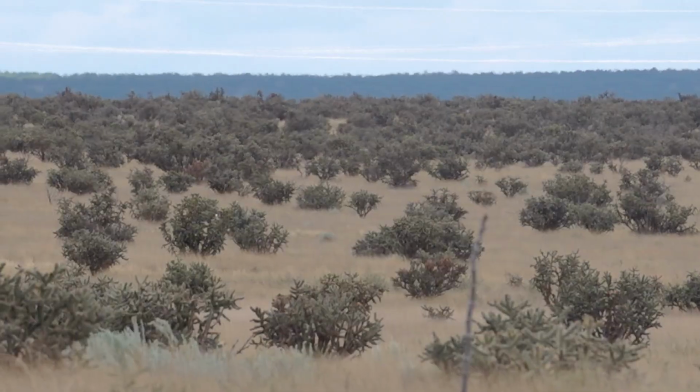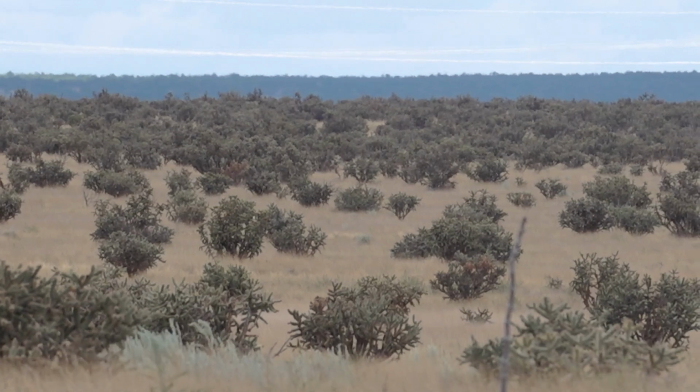As soon as he clears, he's just a little over 500 yards. I wait for him to get broadside.